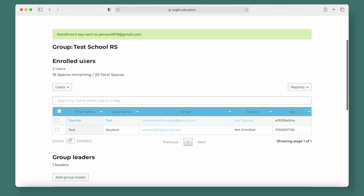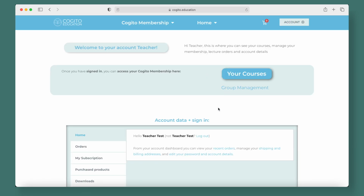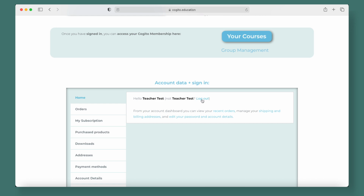Down here in my list of users, I have me, test teacher, and now I have also test student. They are logged on. They are not enrolled currently because they've received the email, but they haven't done anything about it. So let's go and find their email address, and they should have been sent an email. So what I'm going to do now is log out here. You don't need to do this, but I want to show you what happens from the student perspective once you've added them as a teacher.